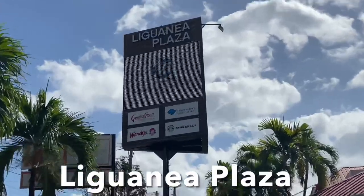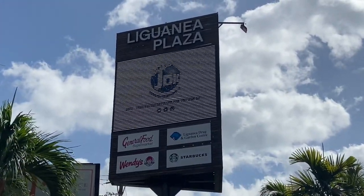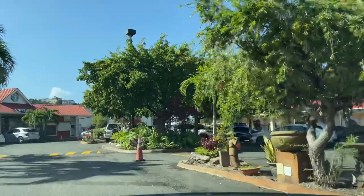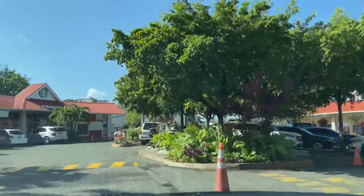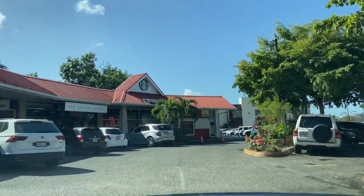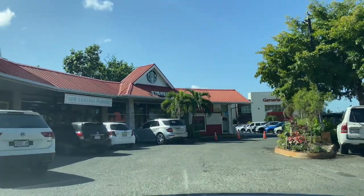And now we're at the Liguanea Plaza. So here at the Liguanea Plaza, there are quite a few restaurants. There's also a supermarket called General Food, a Starbucks, and a pharmacy as well. Let's just have a look.